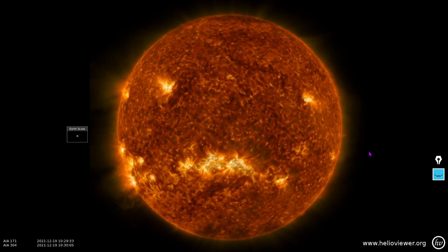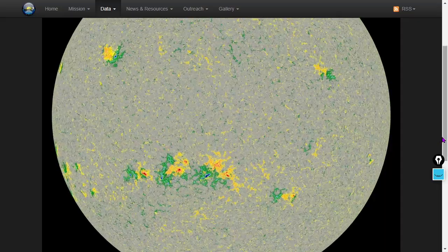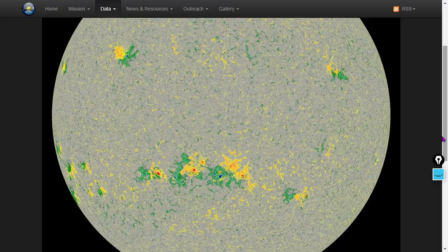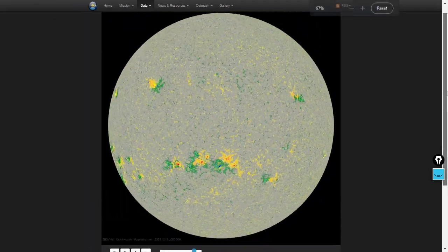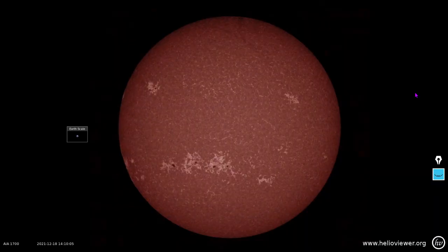Lots of sunspots, not a lot of flares. A coronal mass ejection to cover. Here are the magnetic fields in colorized magnetogram. Again, more sunspots rising. We've lost count. Let's zoom out to show the full disk before we show some 1700 angstroms.